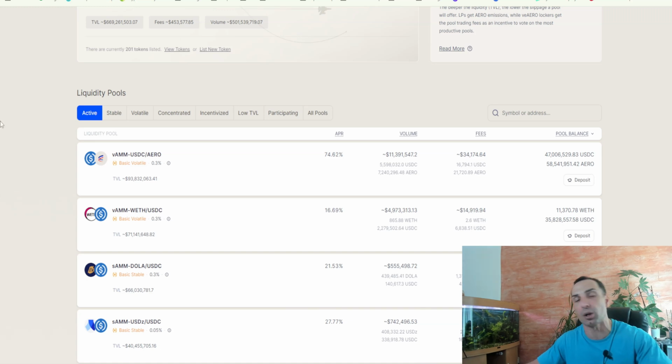Base chain and Solana chain are among the great chains at the moment for yield farming, also including Ethereum. But everybody likes Base chain because the fees are extremely cheap.